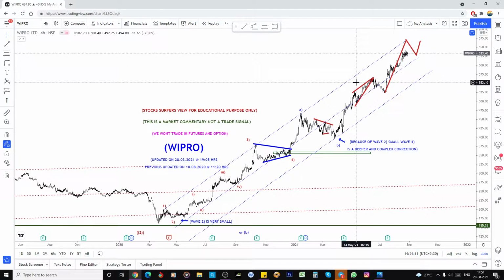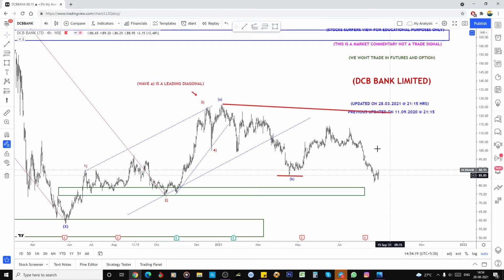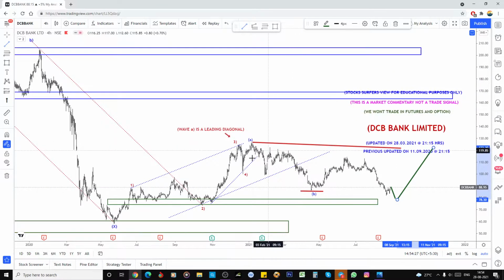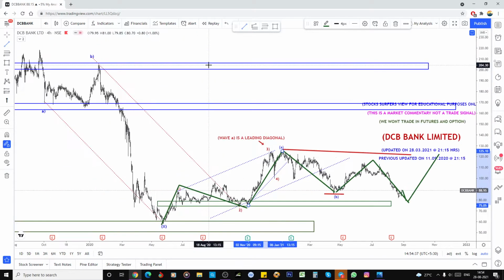So next are all the bank stocks. Now DCB Bank, its opportunity is coming. I'm expecting one more down is also possible, and later onwards it can bounce, because this is a bigger A, B and C, and this is also one A, B, C, or this could be a 1 2 3 4 5 also. So anything is valid, right? Because if it is an A, B can be deeper, and again it can reach up to 75, and again it may bounce for that C wave.